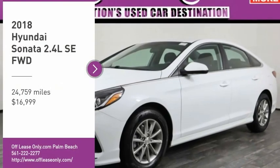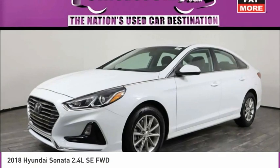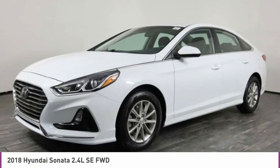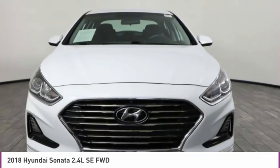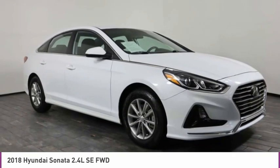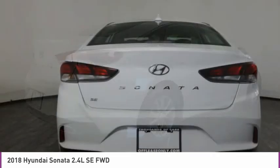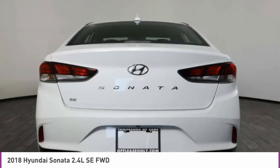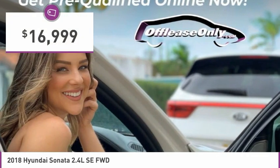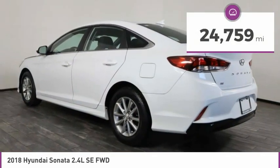Come test drive the 2018 Sonata. The Sonata has a long list of technologically advanced interior features and options that make driving safer, more convenient, and much more fun. Don't forget the exterior corrosion protection, a 14-step roto-dip system that provides unmatched protection for your Sonata and is priced below $20,000. This vehicle has less than 25,000 miles.